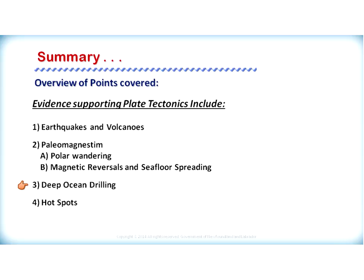A third piece of evidence to support plate tectonics is deep ocean drilling. Deep ocean drilling away from a mid-oceanic ridge would support that the age of the seafloor gets older the farther you move away from a ridge.